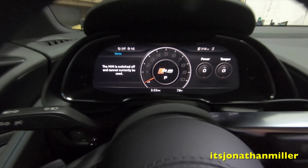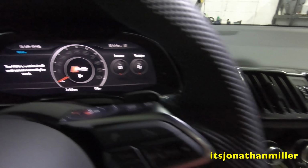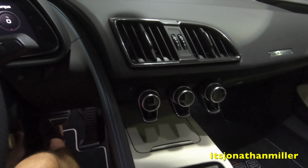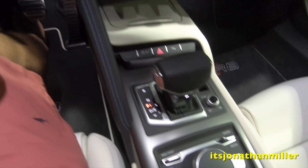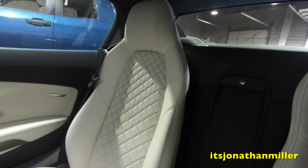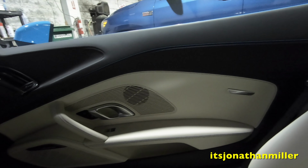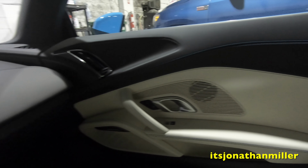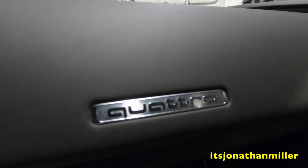We've got the Audi virtual cockpit in the R8, of course. It's very minimalist in here. Everything's kind of facing towards the driver. Dual clutch transmission. The seats are really cool. This cream with the blue stitching and the blue trim on the door. Four-wheel drive quattro in the R8.